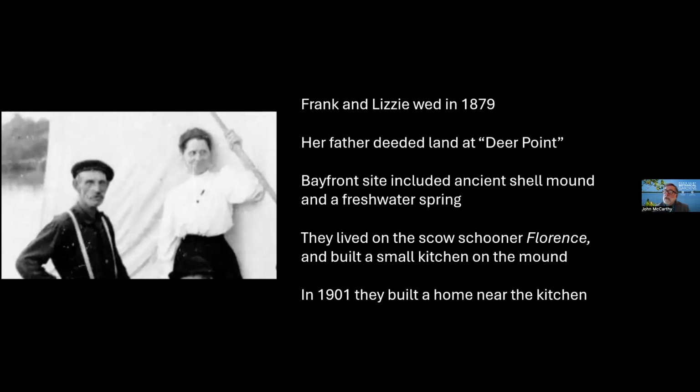So Frank ended up marrying Jenny's sister, Lizzie, in 1879. And the following year, the father deeded land to Lizzie at what they called Deer Point, which is just a little projection out from the bay, not as prominent as Spanish Point, if you will, but that's what they called it, Deer Point, because they would often see deer there when they first arrived on the property. We'll take a look at that in a minute. That bayfront site was quite unique.